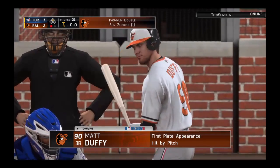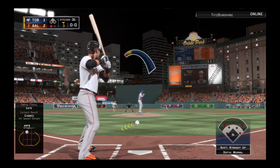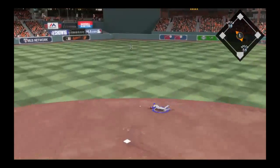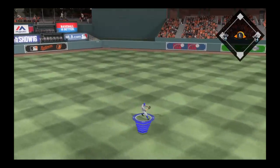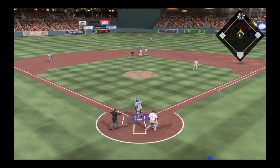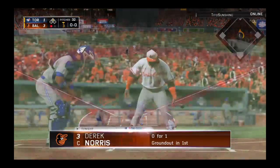Now batting, Matt Duffy walks into the box after being hit by a pitch in his first appearance, and that has to be a little motivation to do something big right here. Drilled right back up the middle. A dive, but he can't get a glove on it. It's through for a base hit. And he will beat the throw as he gets his foot in there, safe at the plate.